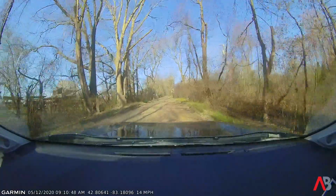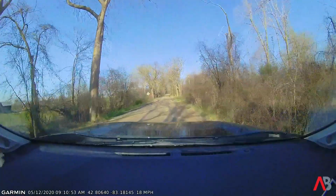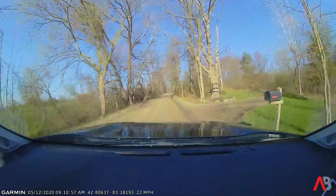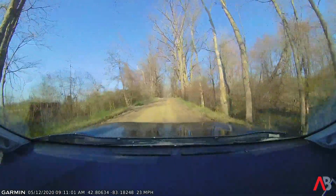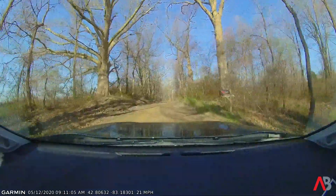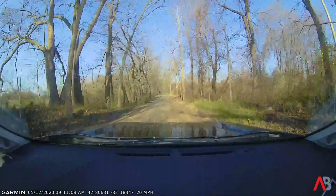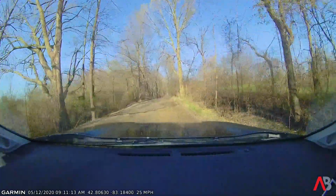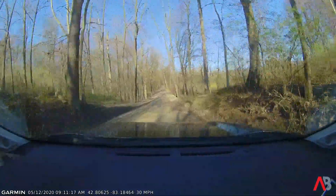So what I want to do is give you a rundown of the vehicle that we're driving and give you an idea of how it handles out here on the trails. So the TRD Off-Road RAV4, underneath the hood, you can see the hood out there, has a 2.5 liter 4-cylinder engine, 203 horsepower, and 184 pound-feet of torque, and makes short work of these trails. Little dip there.